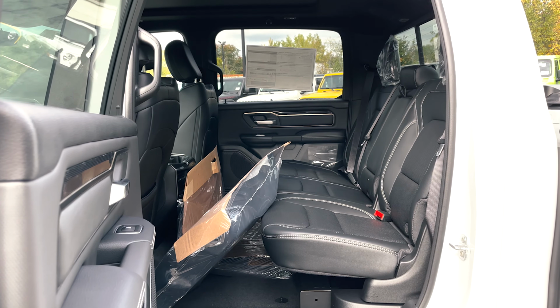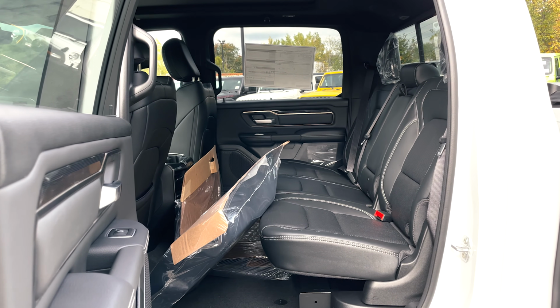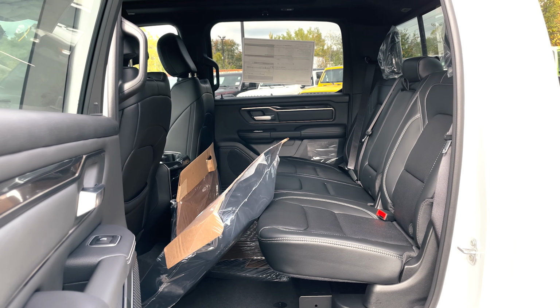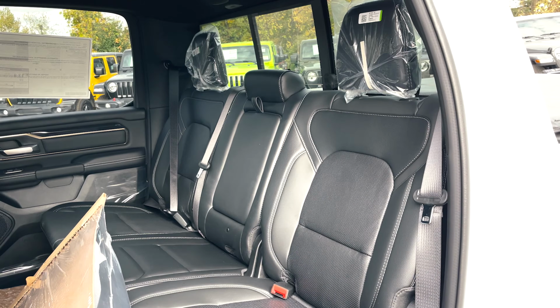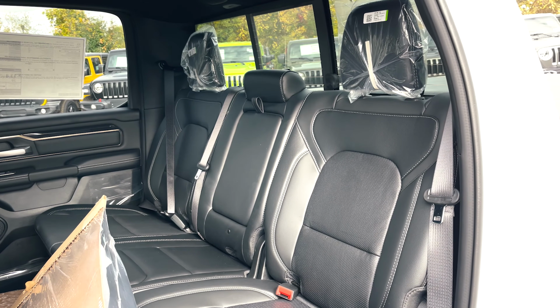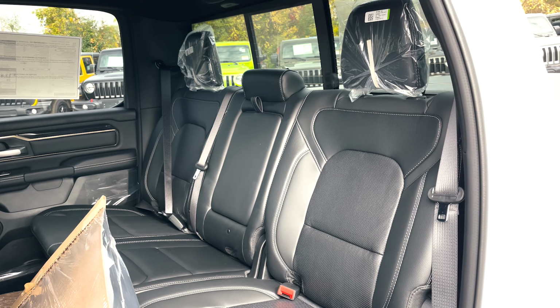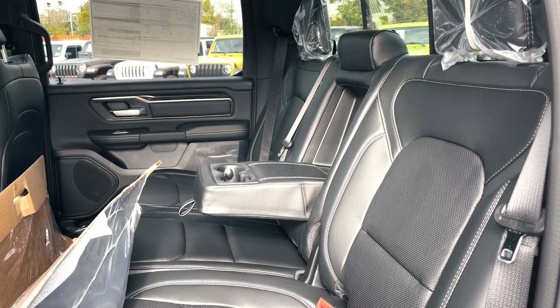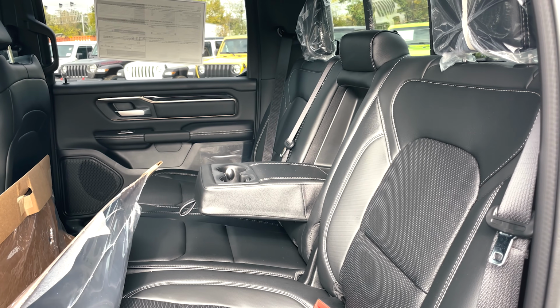As for the rear seats and of course the front seats as well, they're fully leather seats, which is really nice. And the seats back here are actually very comfortable. But when it comes to any of the Rams, regardless if they're leather seats, vinyl seats, or just cloth seats, Ram seats are very comfortable in general. And if you pull down the center handrest at the back, you're going to have access to 2 cup holders for the rear passengers.